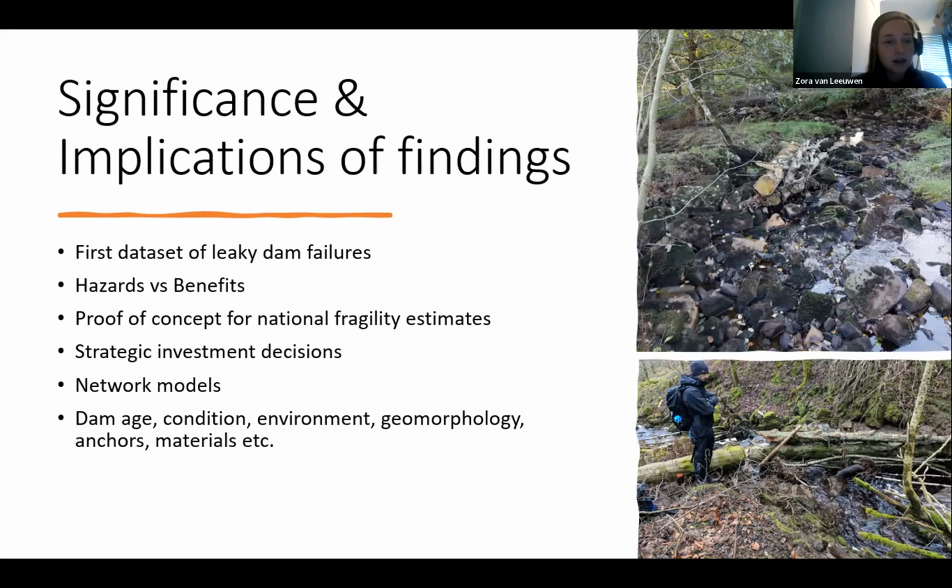This study brought together the first data set of leaky dam failures. Leaky dams were less resilient to failure than traditional engineered assets, as would be expected. But they are less likely to become mobile than naturally occurring large wood. There was quite a lot of variability between sites, which showed that site and dam specific factors are quite important things to consider. And as more data emerges, it will become possible to develop fragility curves for different types of assets and environments.